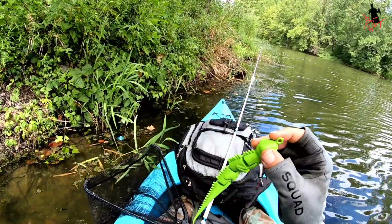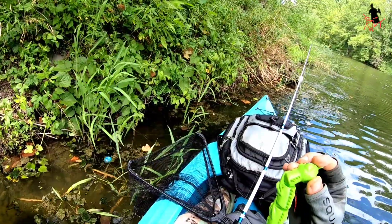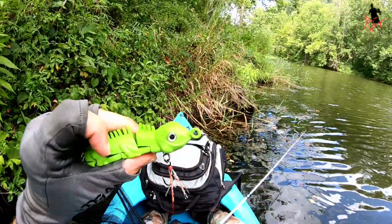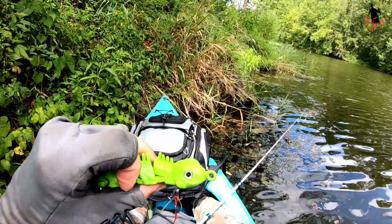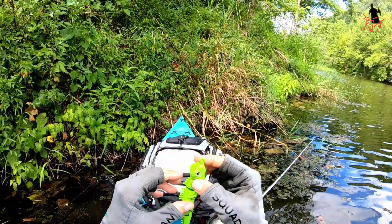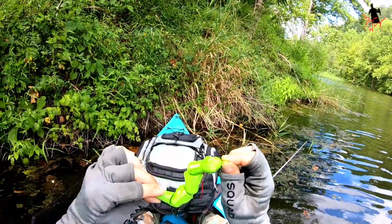I came here and I caught a fish on a topwater iguana that I made myself, and that's pretty epic. Now that you guys can get a closer look, those eyes are from a lipless crankbait. This hook right here with the feather is from my jerkbait. This is also from that lipless crankbait, and the rest of this came this way. This is just how it was.